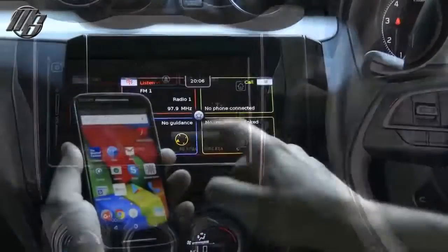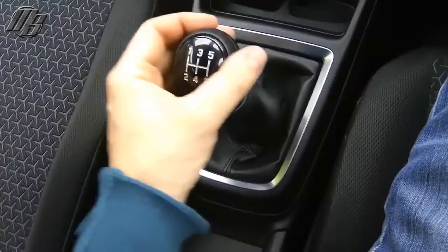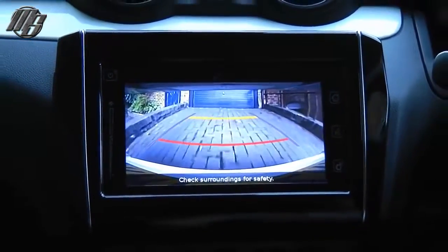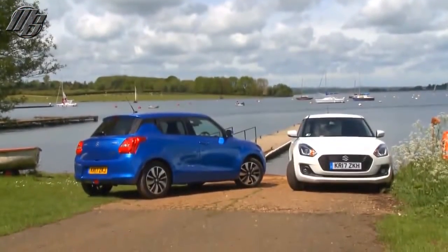Connectivity and advanced safety technology are central to the new Suzuki Swift. All models are equipped with anti-lock brakes, brake assist and stability control. Curtain and side airbags and ISOFIX mountings are standard across the range.